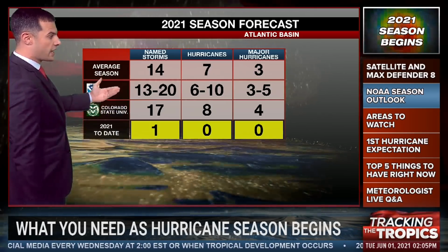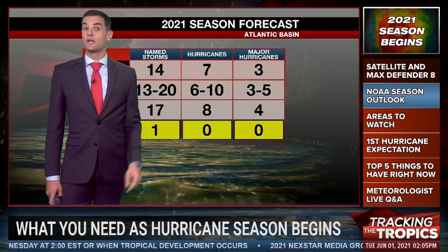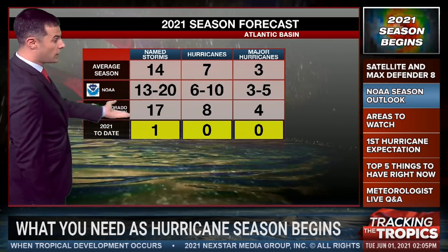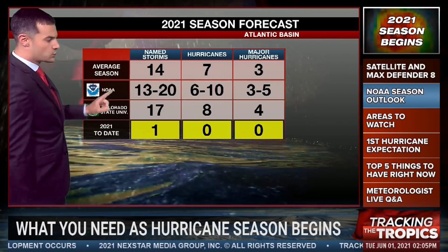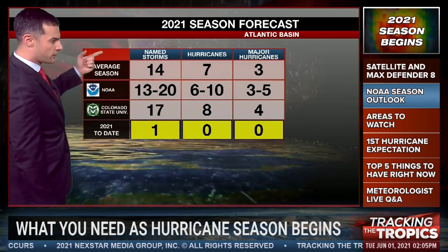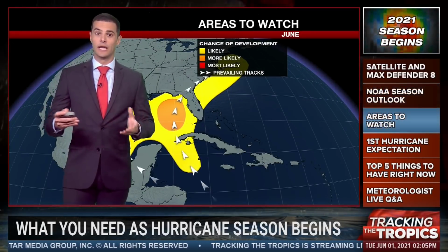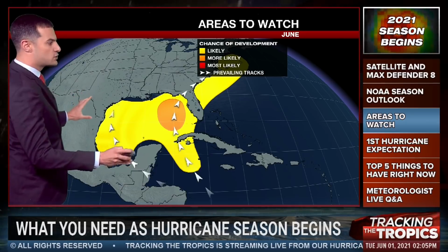Above average once again, with 13 to 20 named storms, 6 to 10 hurricanes, and 3 to as many as 5 major storms. And you can see an above average season also forecasted by Colorado State University. And 2021 to date, we've got a 1 there for named storms, but thankfully no hurricanes. Typically, we don't see those until we get into the month of July, and we'll talk a little bit more about that. So where do we look in the month of June?